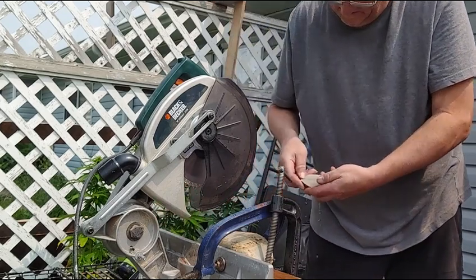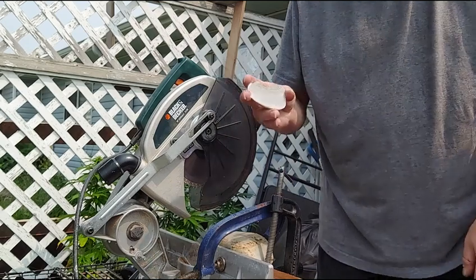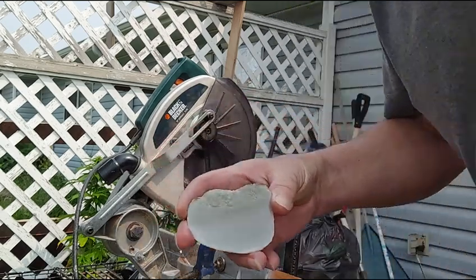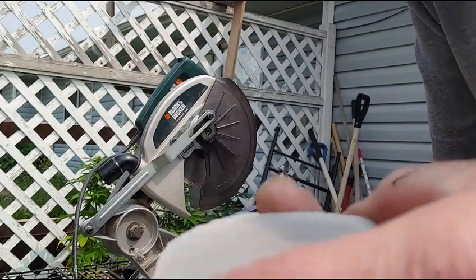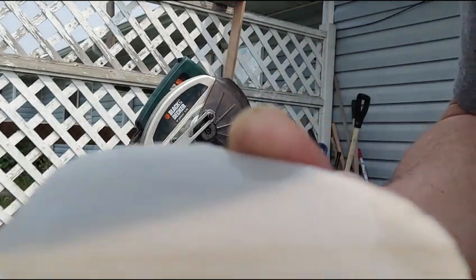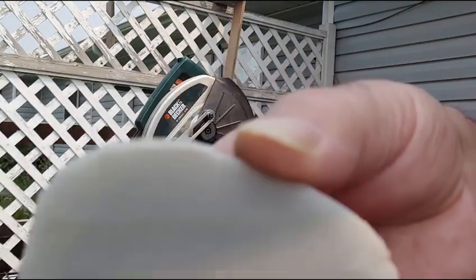That, I believe, is a piece of jade. Oh, that's nice inside. There we go. That's very pretty. Very nice clean cut. You can see the fine grains and the brown hue there. And the brown line, I hope I'm getting this correct, that tells me it's a piece of jade. Or, yeah, I don't think it's opal. But it's very hard to cut.